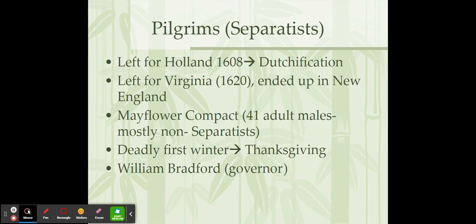That first winter, as you already know from the stories about Thanksgiving, is extremely deadly. They're freezing to death, they're starving to death, disease, etc. None of them go back after that deadly first winter. And in fact, they work with the local tribes to learn how to grow food and all the other things that we've learned about, thus leading to our first very mythical Thanksgiving. The first governor of the Plymouth colony is William Bradford, and he served for 30 years. Keep in mind, this Plymouth colony up in New England is very religiously based, right? They are there to practice their religion.